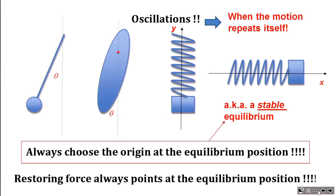This is another model. Vertical oscillations. This is another model. Horizontal oscillations. As we know from the first lecture, all clocks initially have been based on measuring time for one complete oscillation. This is a periodic motion. Of course, friction eventually stops it.